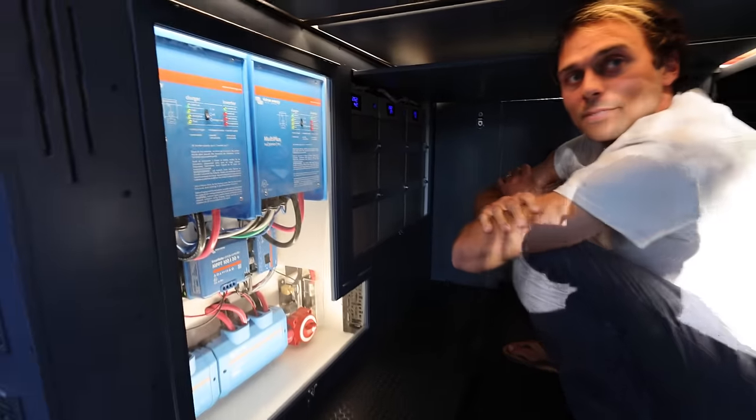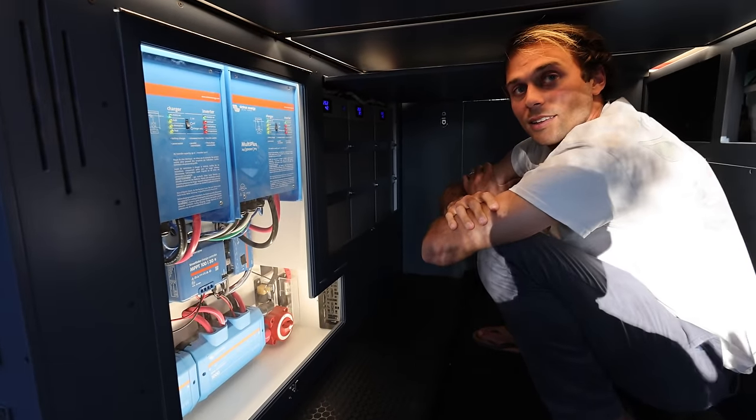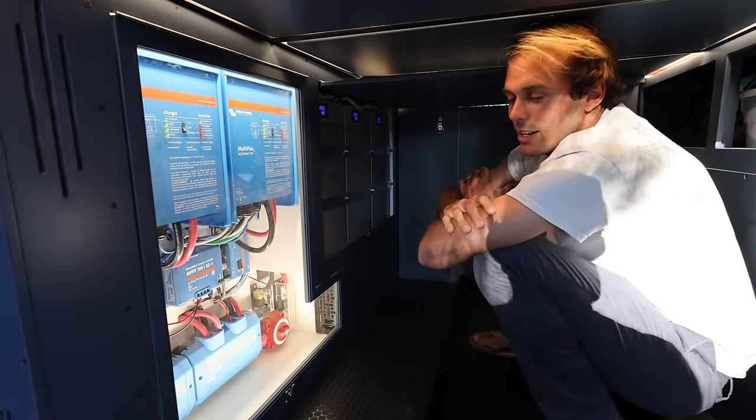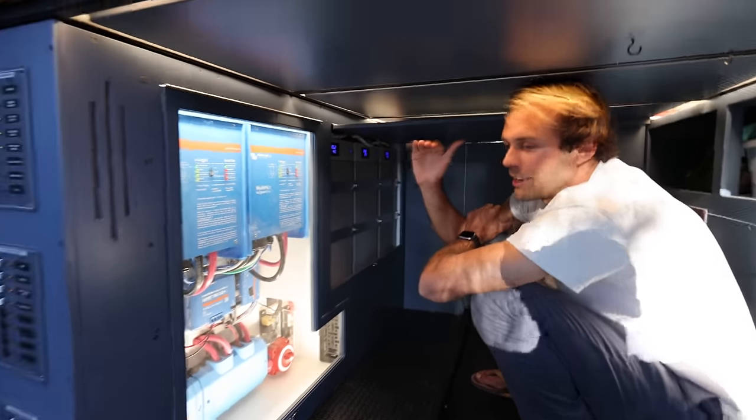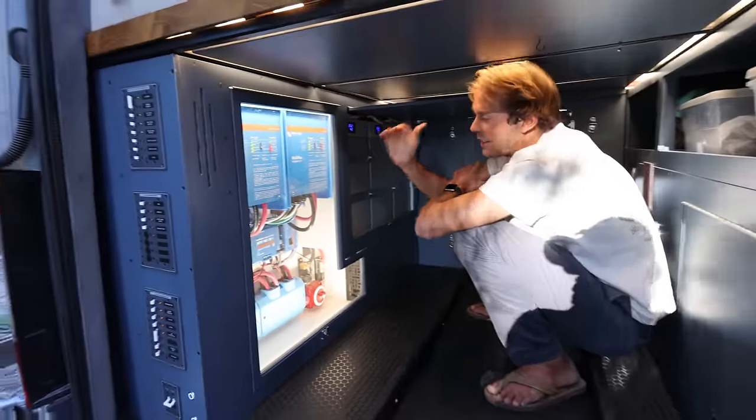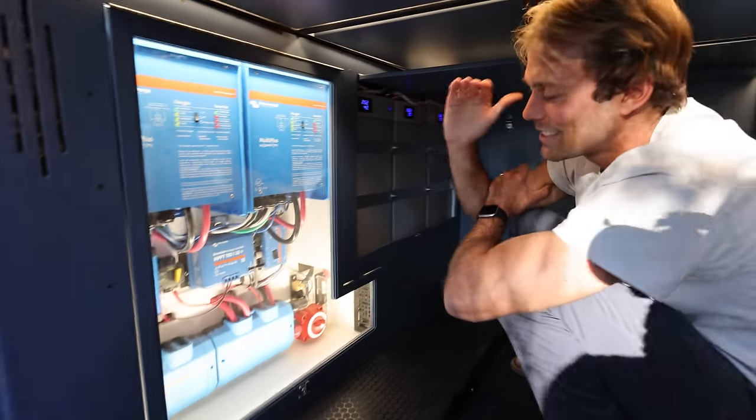In my opinion, there's nothing better than a nice, clean electrical system. Believe me, right up there with compost toilet videos and pimple popping videos are clean electrical jobs. That really gets me.